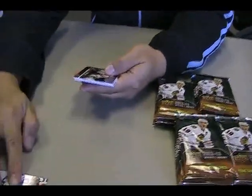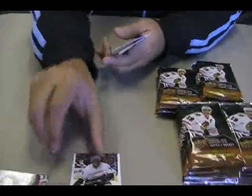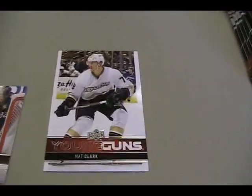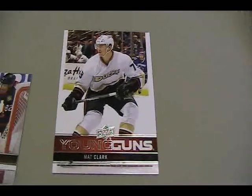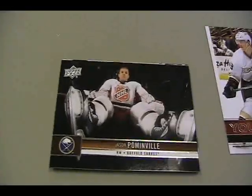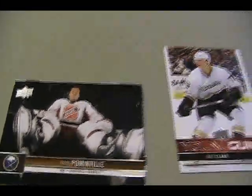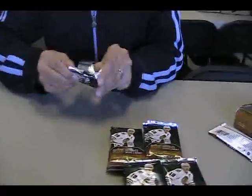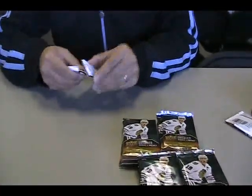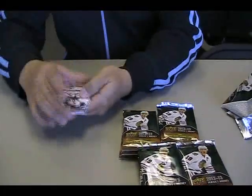This is what a base card looks like. And I did get my first Young Gun already, Matt Clark of the Ducks. And as usual, Upper Deck has some really cool, unique photography in their sets. Young Gun cards actually look pretty nice, I think. Yeah, it's clean looking. Very clean. Looks better than in the picture.